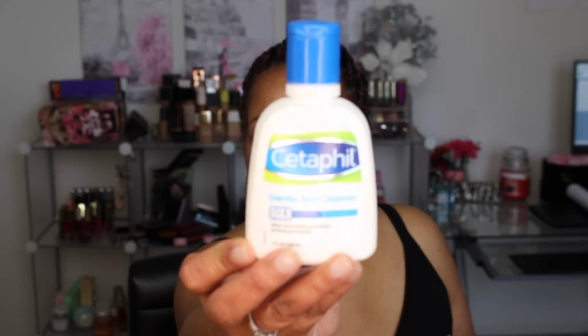But this is a really great product, especially if you have really sensitive skin. And it is a cream cleanser. It doesn't foam up. I love it, love it, love it, love it. Let me show you this one.